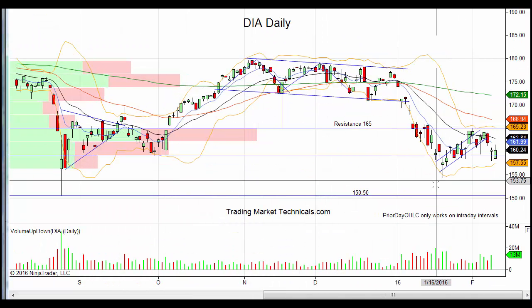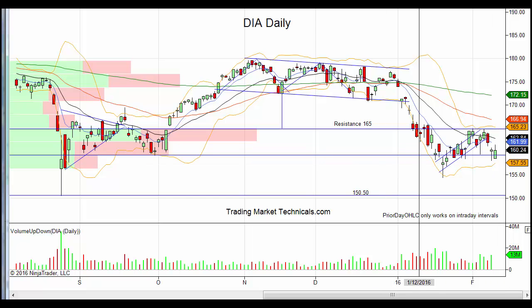Let's take a look at the diamonds. As you can see, same thing, bear flag. We broke down. Here's going to be your next target, 150, 150.50 right here, okay?